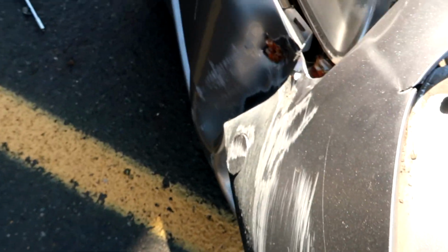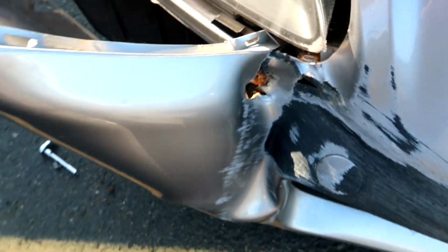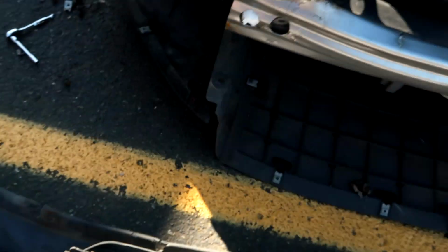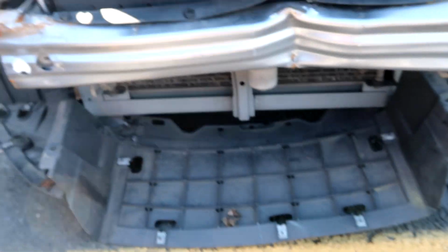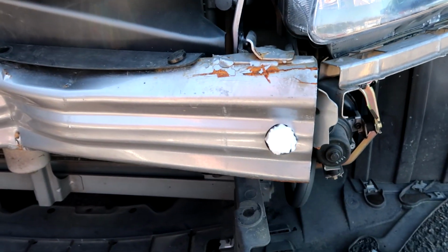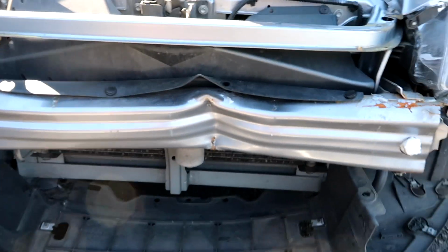Well, I have to rip it apart because, as you can see right here, the reinforcement bar is kind of pinching it in. Oh, there it is. And the bumper's off. So, I'm glad to say the frame rails look straight, but the reinforcement bar, not so much.